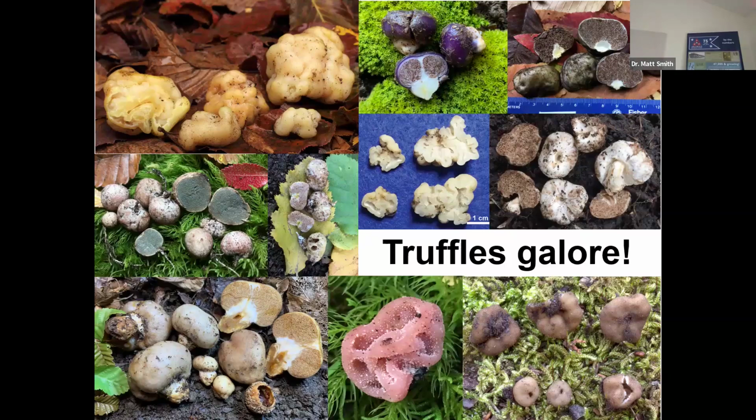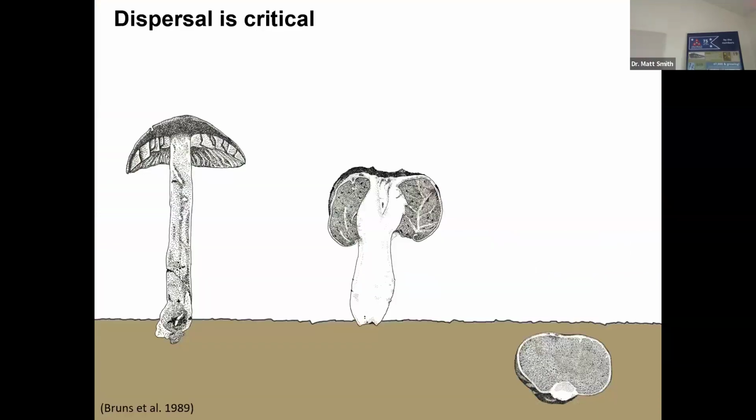But another thing, after going out in the field with all these trips, is we found all these truffles. And I love truffles, so I'm looking for them to begin with. But the diversity was very high. And that was interesting because there's this really distinct morphology difference between things that are down here underground, which have these morphologies that are totally enclosed, versus their relatives that are these above ground things. And this is important from the perspective of dispersal. So these are the spores coming out.